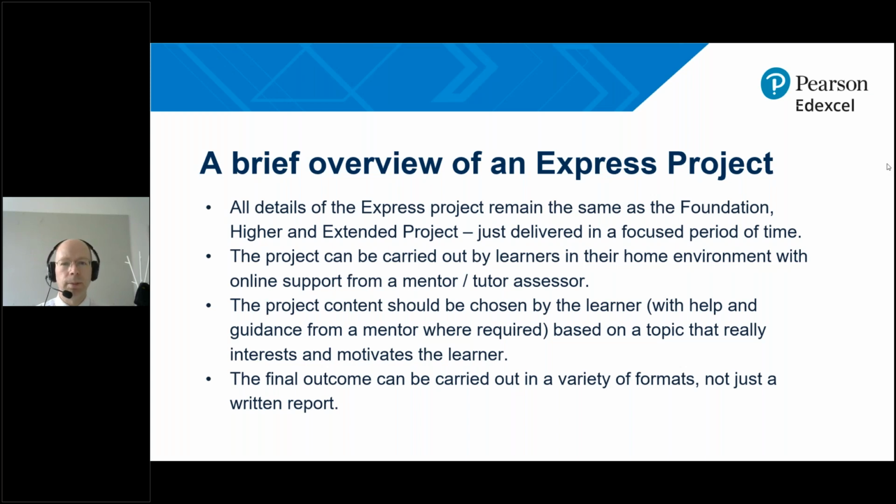Another central point about the project, which is important just from the outset to be clear about, is that it's not just a big essay. I mean, students can write dissertations, that's one of the units for the extended project, but we want to see learners embrace a whole variety of outcome types.